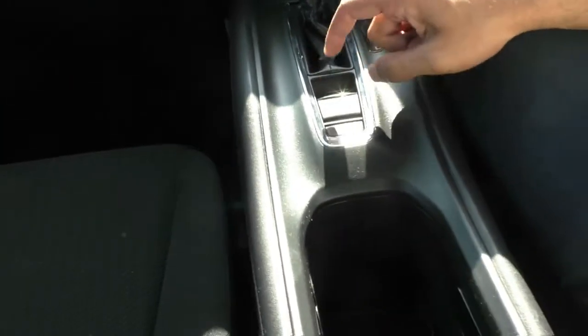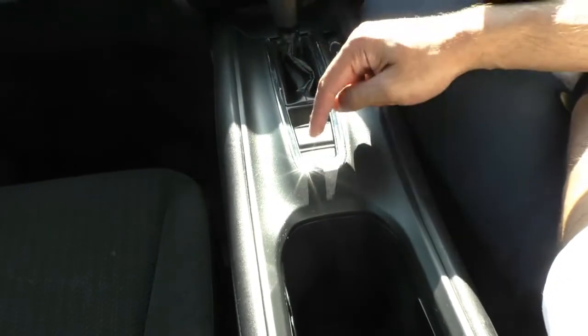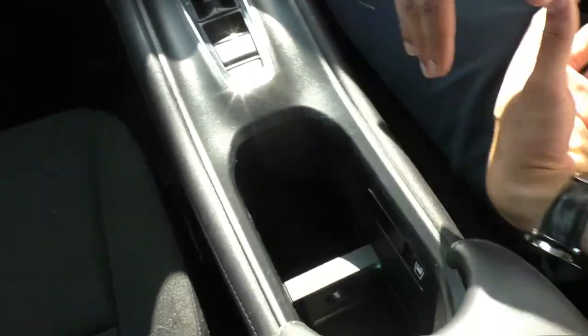You do get an electric park brake here, which is like a normal handbrake, but you push that down to turn it off and pull it up to turn it on. And you've got brake hold, which is just to hold the car there until you accelerate and take off. So if you're stopped at the lights, you can use that.